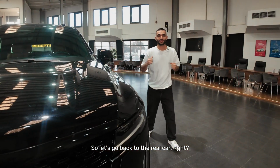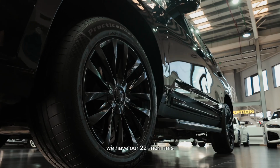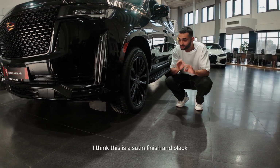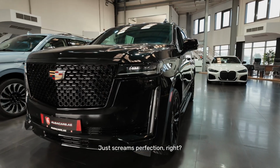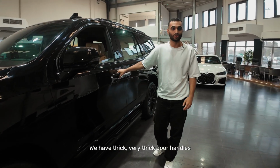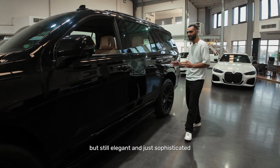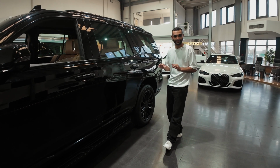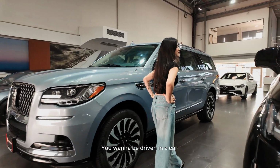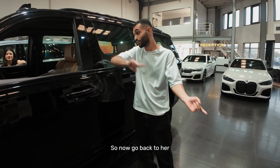So let's go back to the real car, right? The Cadillac. So we go down here. We have our 22-inch rims. I'm gonna go with satin on this one. I think this is a satin finish in black. Just screams perfection, right? We go here to the side. We have thick, very thick door handles. So the side step here as well has a very nice design to it, but still elegant and just sophisticated. That's what I'd say. And mean. This car is mean. That car is not mean. You want to be driven in a car that screams at people rather than be screamed at, right? So now go back to her.